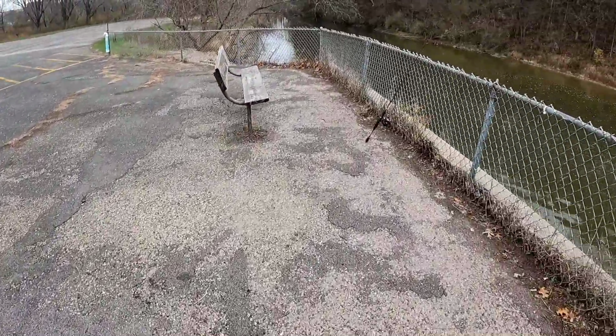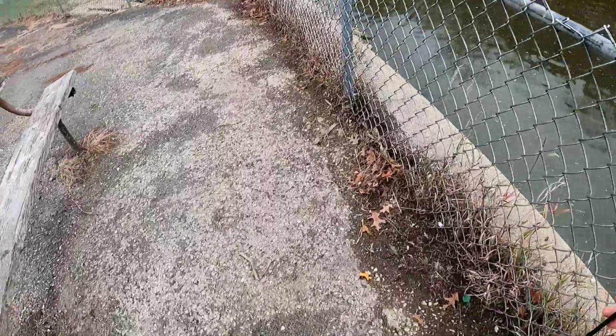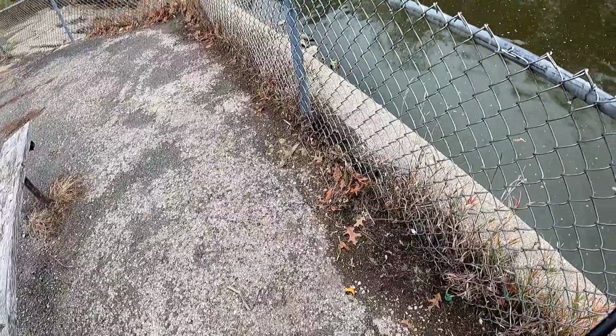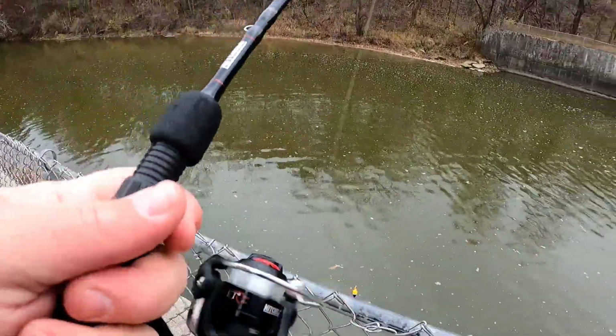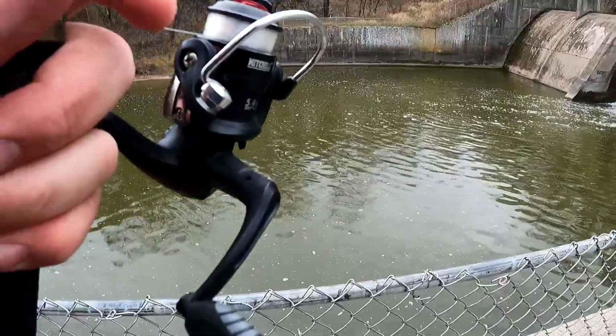Golly. Hands are freezing. Fish won't bite. Frickin' starving. Should have ate breakfast. It's like 1 o'clock in the afternoon now. I haven't ate yet.